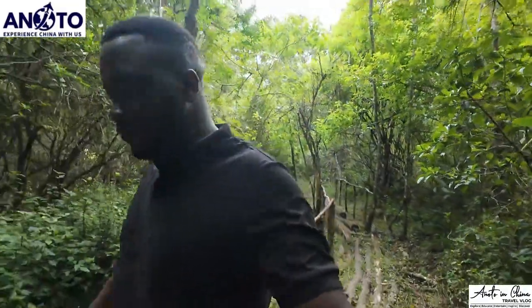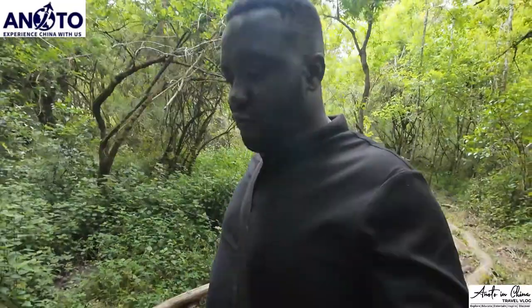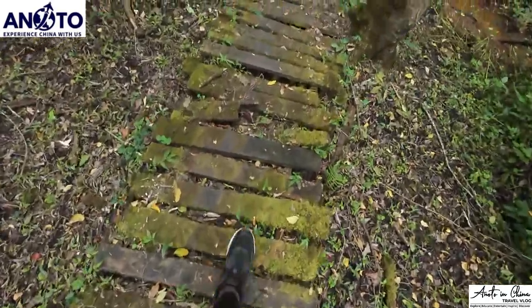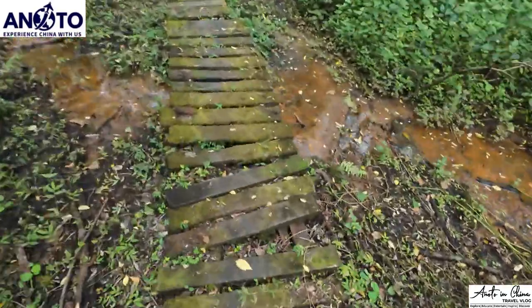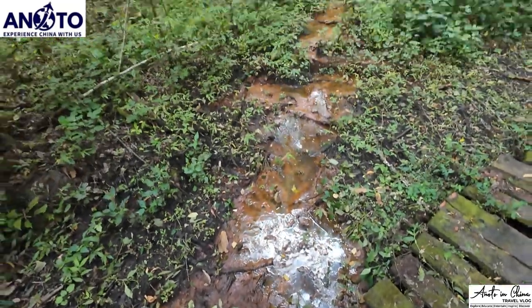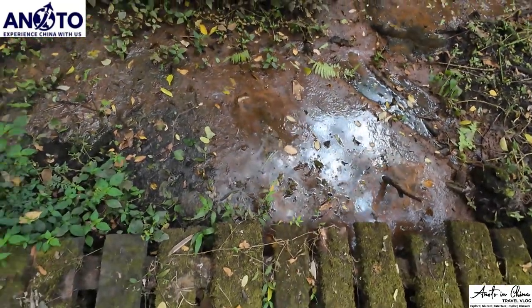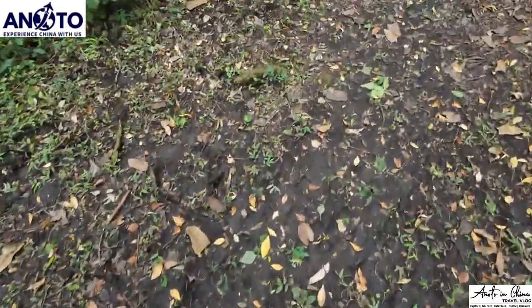Oh, adventure in the forest. So here we have a very old bridge, very old. And you can see the lichens are growing on it. Anyway, let's continue. It's a bit wet, a bit hot.